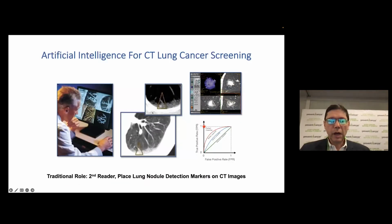But I'll just remind you again, back when I was leading AI for GE, around the year 2000, 2001, 2002, we had developed an AI that would detect part solid, non-solid, and solid lung nodules, and we were not getting as high an AUC as is available today, but we were getting respectable performance, and we could detect things in very, very complex situations like this atelectasis.